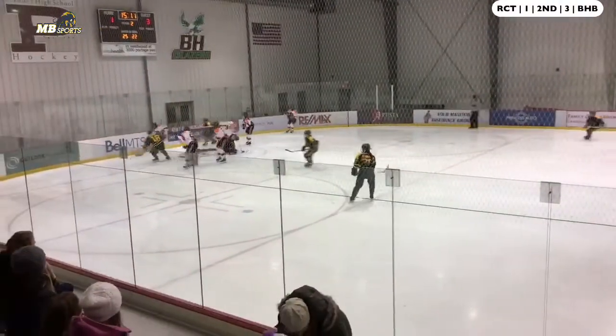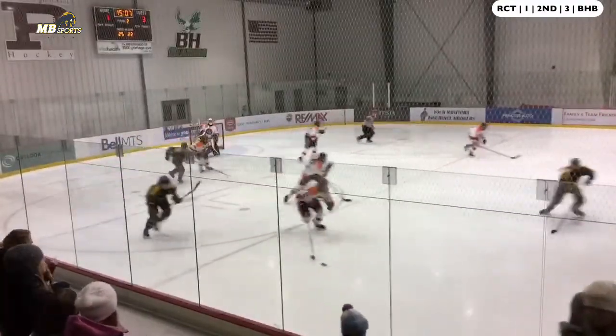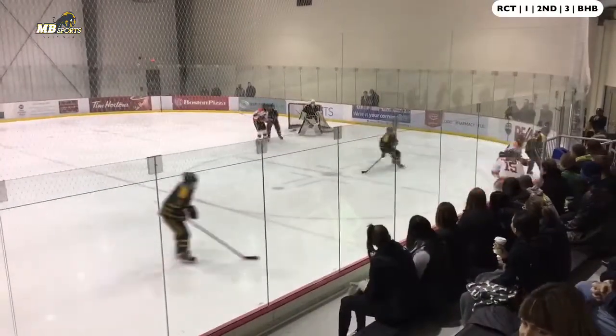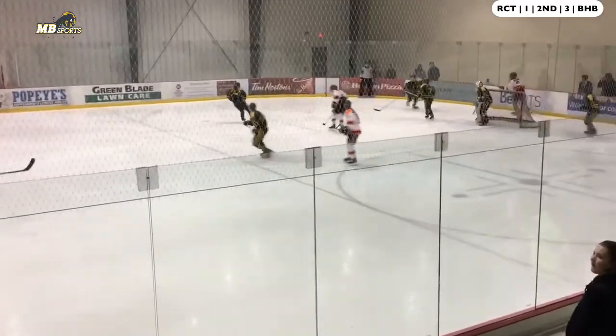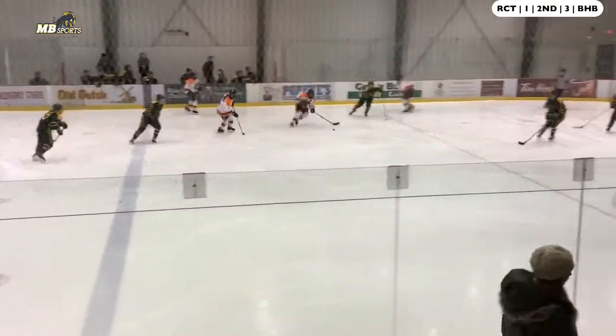And Balmoral brings the puck over to the end. The puck is kind of lost in the traffic here, and it appears as though we have Ridley carrying the puck over the far blue line. Ridley bringing the puck over. It's 5-on-5 here as the penalties were coincidental, offsetting minors. Roughing, goaltender interference, whatever they want to call it. I'm not sure it should have been coincidental there.